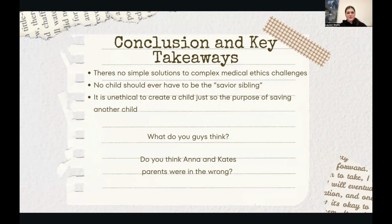Some conclusions and key takeaways that I have found is that there's no simple solution to this complex medical situation. It's super challenging, and as a parent going through that, I don't know if I would be able to make those types of decisions. But I also think that no child should ever have to be labeled as the savior sibling, or know that they were created just to save their other sibling. It's kind of unethical to create another child for the sole purpose of saving your other child. I'm a firm believer that everything happens for a reason, but I'm curious, what do you guys think?